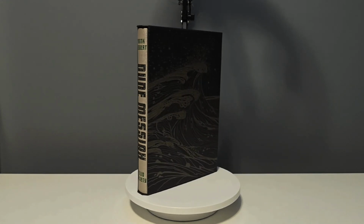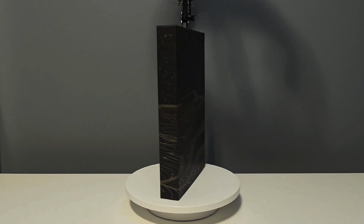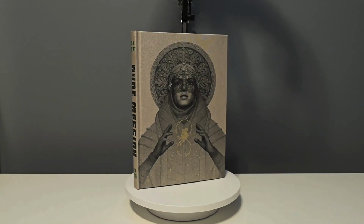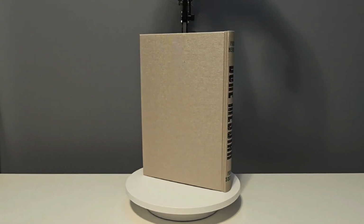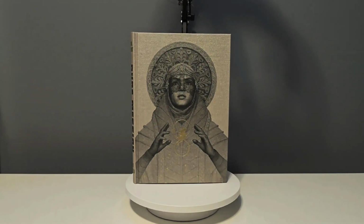Set 12 years after the end of the first book, Dune Messiah has been described as more of an epilogue to the first book than a sequel. We follow Paul Atreides, who is now the Emperor of the Imperium, ruling from Arrakis. We see more of the relationships take center stage in this book, as opposed to the politics from the first book, all centering around Paul, whether it be Chani, Irulan, Stilgar, or Duncan.